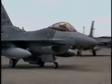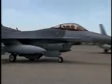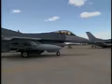This by no means covers all the safety precautions of the danger and hazardous areas on the flight line. It does, however, provide the means to establish a foundation to start with.